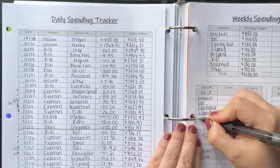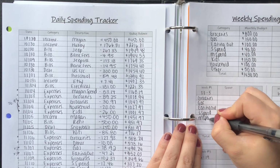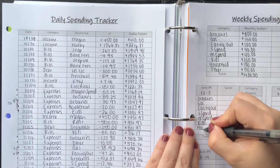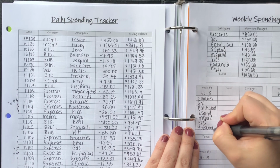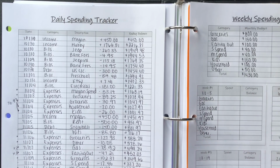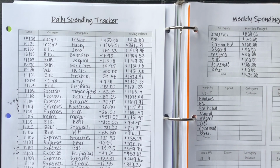S spend, M spend, kids, household, and other. So now we're going to go through the transactions for week 1.